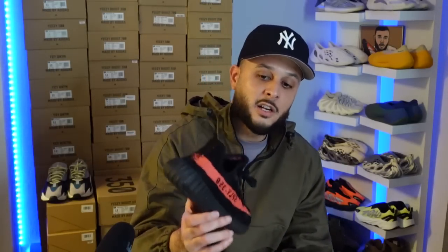Be on the lookout for the 350 V2 Red Stripe, which is rumored to be releasing for Yeezy Day, which is coming up very soon. Adult pairs start at $230. You got kids and infant pairs available. So as I said earlier, make sure you take care of the family.